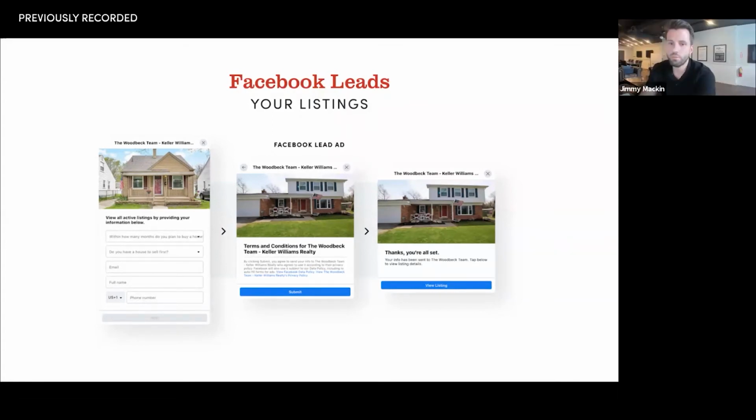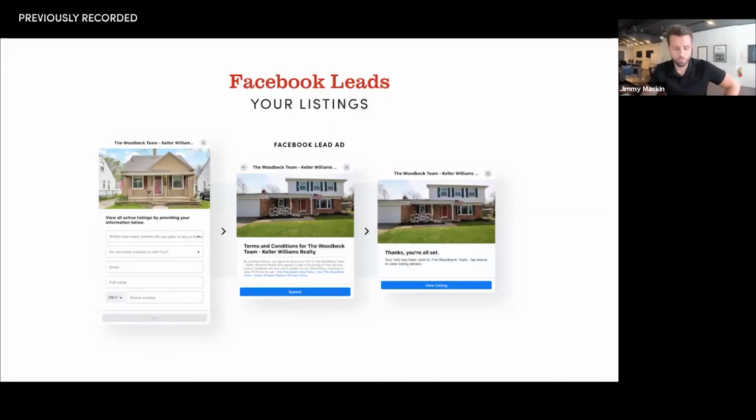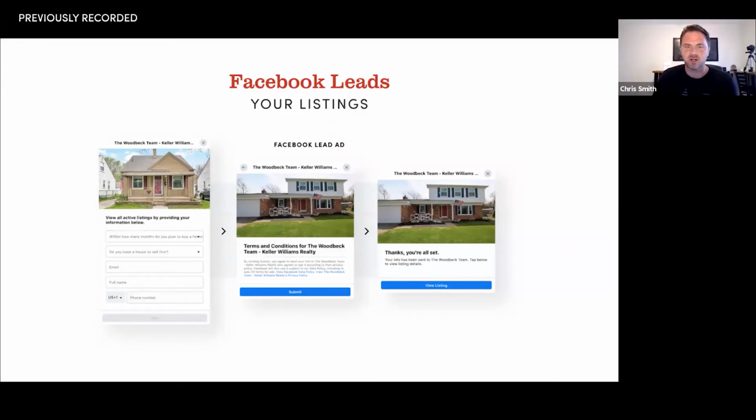So this is an ad that we're going to run for you guys for your listings. We're going to take all of your listings, between 3 and 10 at a time, and put those listings into an ad that will qualify the lead, capturing their name, phone number, and email. Then they have to say when they plan to buy. They have to click a drop down and say, I'm buying in the next 0 to 3 months. They have to click another drop down and say, yes, I've got a home to sell first.